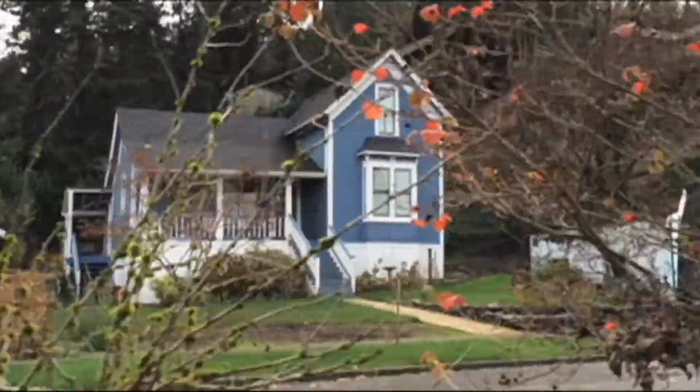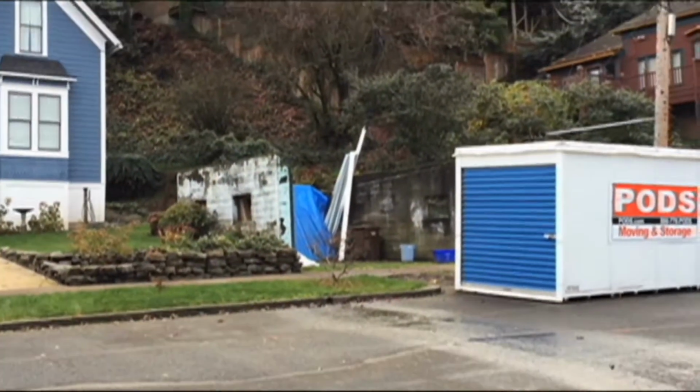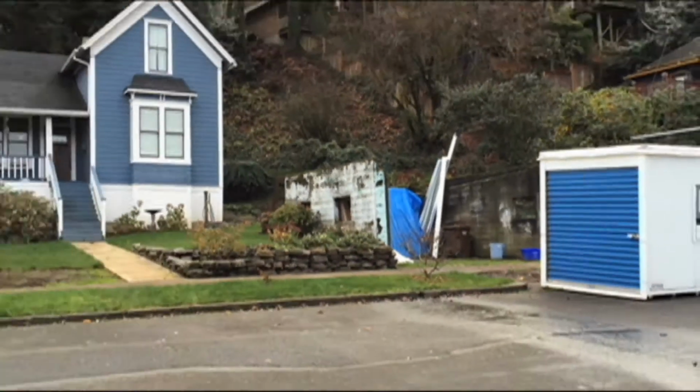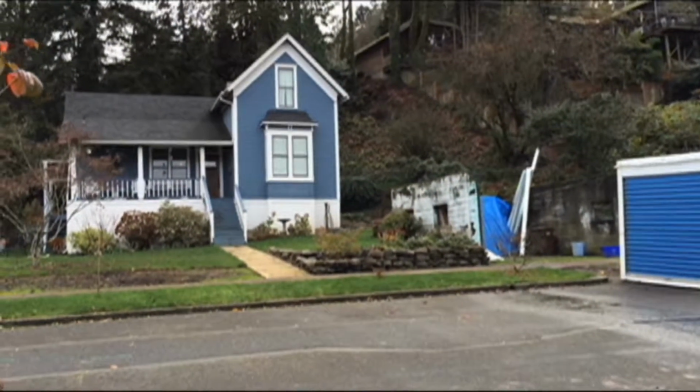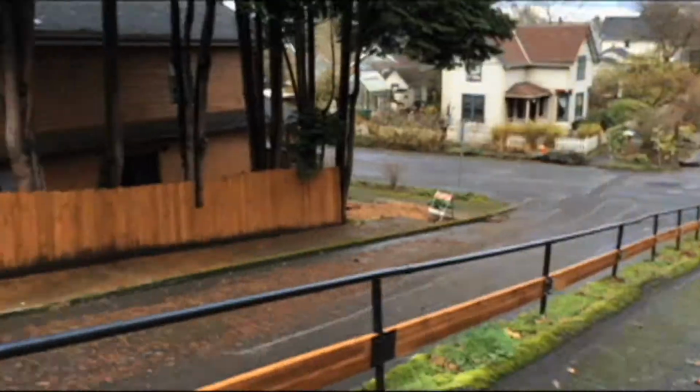So we got another old piece with a very interesting attraction. We have a completely decimated, gutted out garage. Anyway, on we go. Kind of an interesting stretch. One part up here, one part down there. I'm still technically on Madison, just past 3rd, right there.